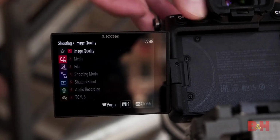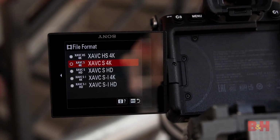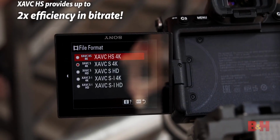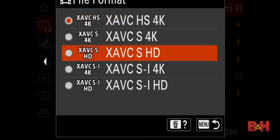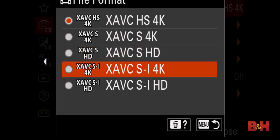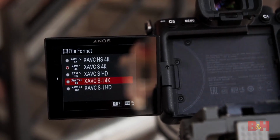So we have tons of video options here on the camera, and what I really like is that everything's really broken down. So first off is file format. We have all of the XAVC formats. The new ones are the XAVC HS format, which is an HEVC codec, and that gives you a lower bit rate, same quality, so it helps you use smaller capacity cards, or if you even have slower cards, this might actually be good for you. Going down a little bit, we have the standard XAVC S 4K and HD flavors. These are the regular codecs that give you long GOP encoding. And then down below, we have the intra-frame versions. So these are very high, 600 megabit recordings. These require a V90 SDXC card or a CFexpress Type A.